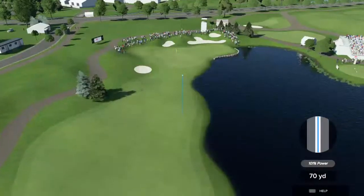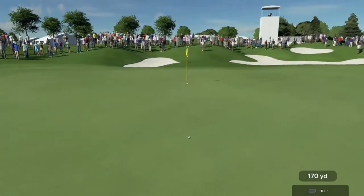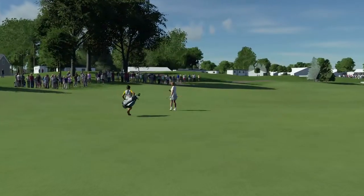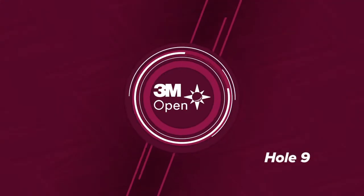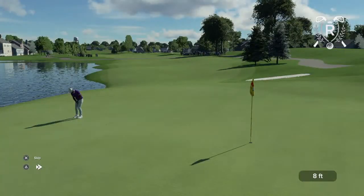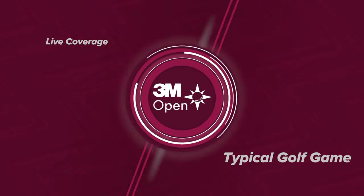Looks to have chosen the 7-iron. Yep, that shot safely on the green. And now let's head over to Harold Varner III. Now, who'd have thought we'd see this? He is behind his rival. Can he do the catching up that's necessary? Chance to move to 8 under here.